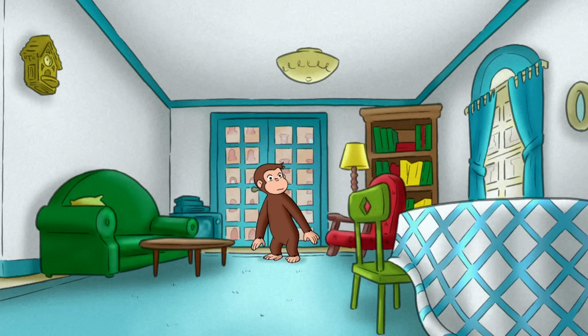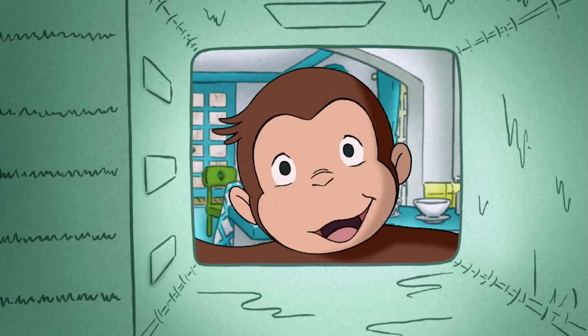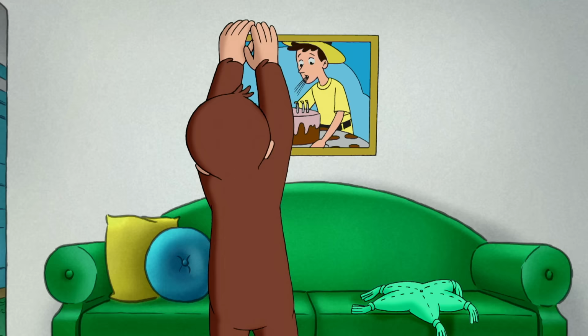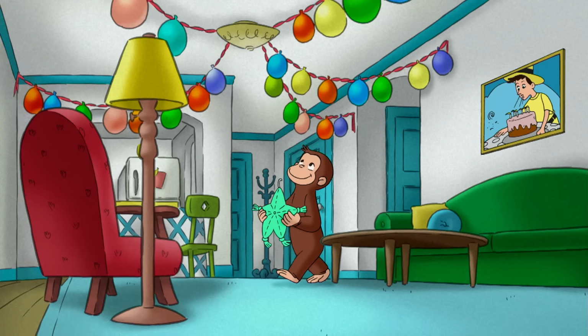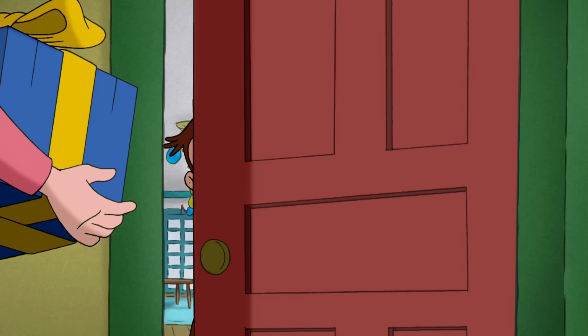George had gotten his wish. His apartment was the perfect size for a monkey. Now, he just needed the cake and decorations. The cake was in the freezer, the poster was on the wall, and the star was no trouble at all. George was ready for his guests. Hello, Giorgio. But not ready for their size. I hope we're not too early.